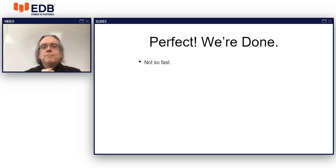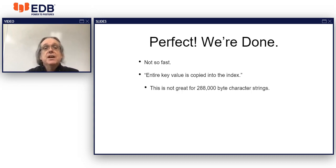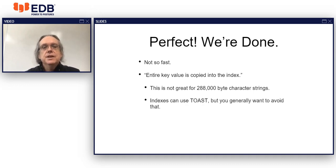So perfect, we're done. Indexing solved. Well, not so fast. First of all, one problem with B trees is the entire key value is copied into the index. So if you're indexing 288K byte character strings, that's not so good. Indexes can use the toast system, which is Postgres' way of storing large values offline, but you generally want to avoid that because you're really going to hurt performance that way.